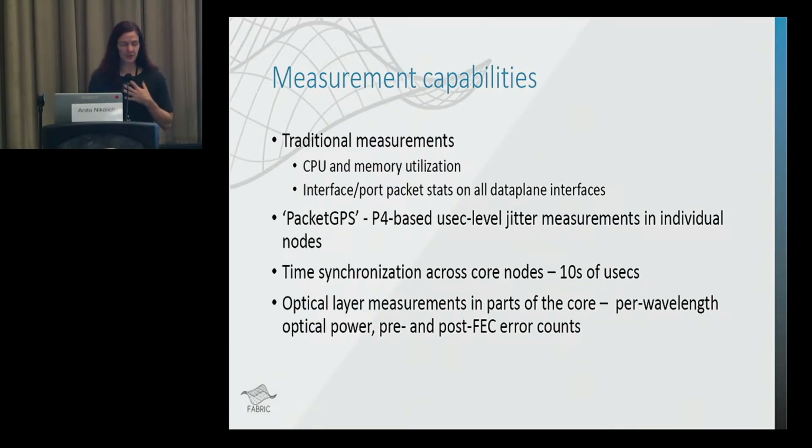One of the things that's near and dear to my heart, I'm a measurement person, is to do better measurement. And I feel like this is where we could use input over the next 2 years. Of course, there'll be the traditional measurements that network people want. We have something called Packet GPS, where in theory, at any point in time, you should be able to see during an experiment where your packet is, with microsecond-level measurements. We'd like to get to picosecond measurements.